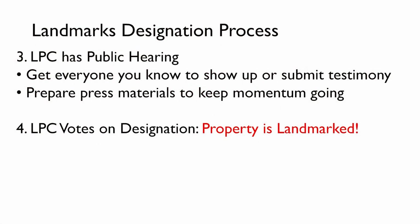Okay, so you've managed to do this. You've completed step 2, which is they've set the calendar for the hearing. You're now calendared. It does happen. I've seen it happen, really. Then the Landmarks Commission has a public hearing. Get everyone you know to show up and submit testimony at this hearing, and prepare press materials to keep momentum going on it.